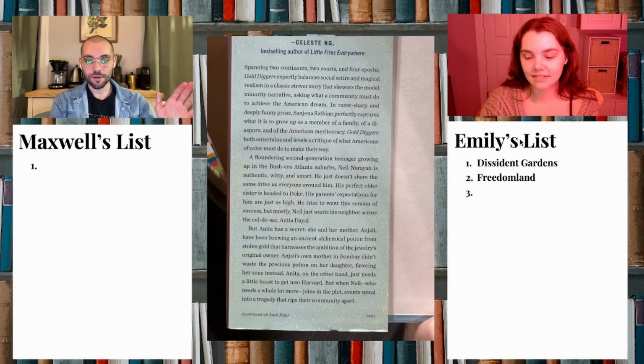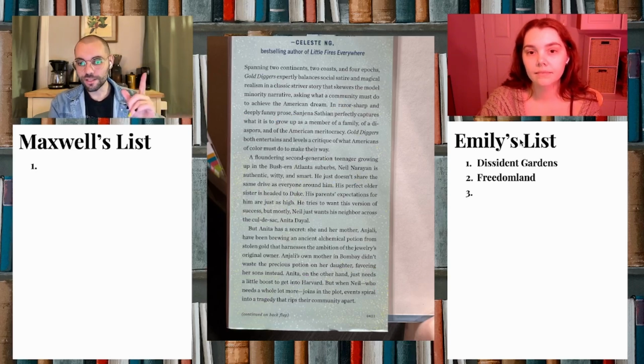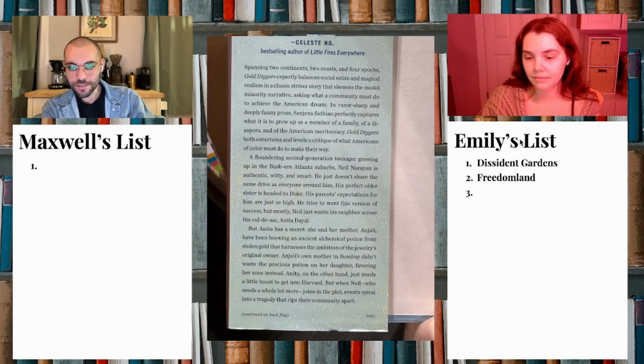This is kind of long, so bear with me. And sorry if I'm reading these poorly, but it's tiny on my screen. Spanning two continents, two coasts, and four epochs, Gold Diggers expertly balances social satire and magical realism in a classic striver story that skewers the modern minority narrative, asking what a community must do to achieve the American dream. In razor sharp and deeply funny prose, Sanjana Sathian, I'm sorry if I'm mispronouncing that, perfectly captures what it is to grow up as a member of a family of a diaspora and of the American meritocracy. Gold Diggers both entertains and levels a critique of what Americans of color must do to make their way.